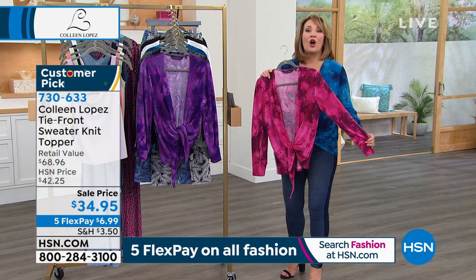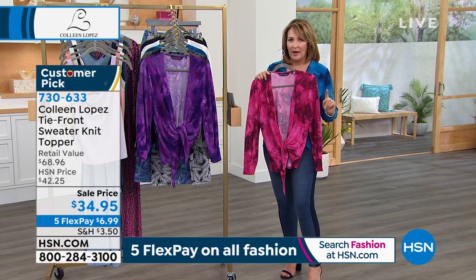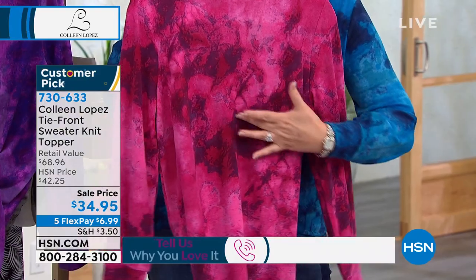If you have one, call me, 1-866-376-8255. When you read the reviews, most of the women who have the sweater have more than one. They came back and they bought more. So this is the pink. Look at the beautiful pink. It has shades of pink, deep wine.